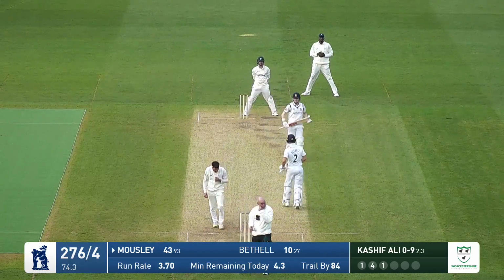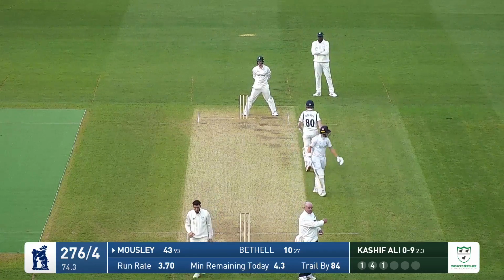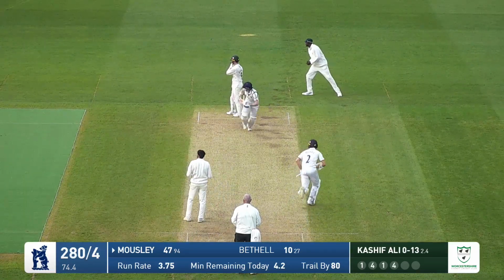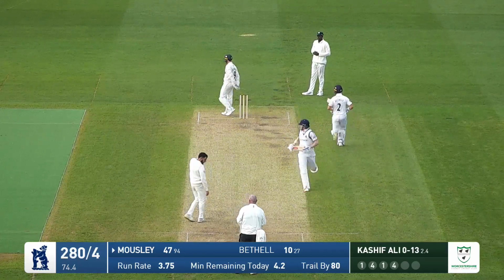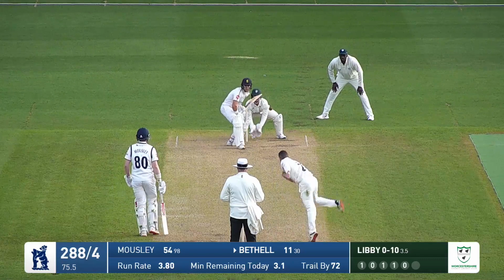That's, again, another full toss. This time it's Mousley who puts it away. That's swept away. That's going to be 4 more. Hardly time to take a breath. So Bethel on strike again.